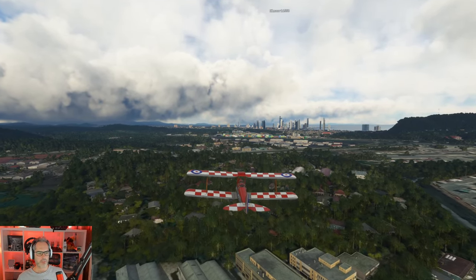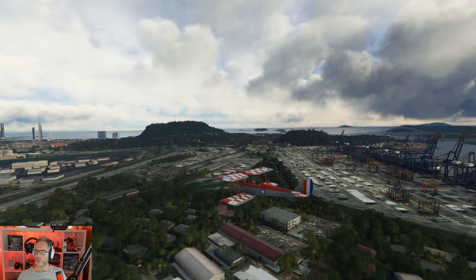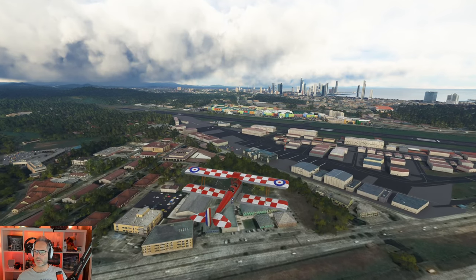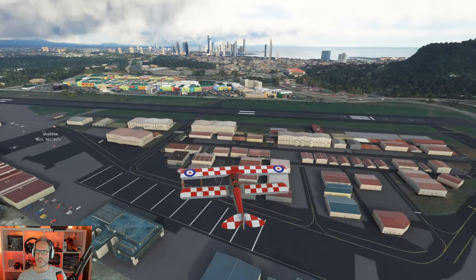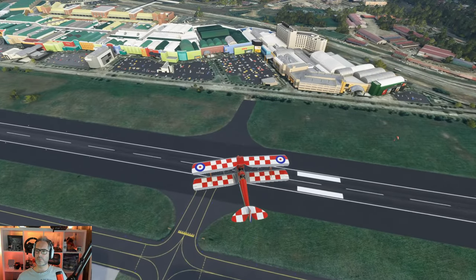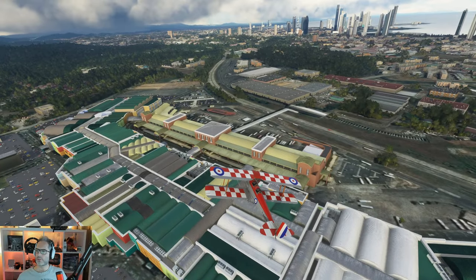Actually, I can land here. Half downloaded. Oh, it won't take you long. That's all right. I'll go fly at the city and then I'll fly to the islands, which aren't too far. And there's some more scenery around there. These colorful buildings. All right, let's see how we go through the city.